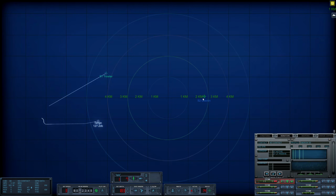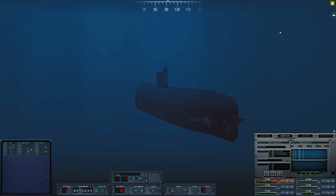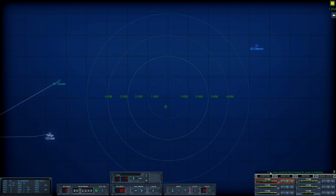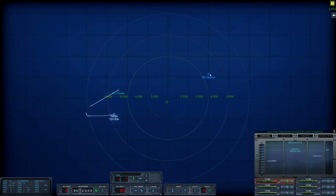Now we just wait and see if we will be able to pick her up once again. Here's hoping. There we go. Reestablish contact. Good. And apparently she's way out there. We'll let that solution build. It's already at 13%. Use some time compression. 10 kilometers out.